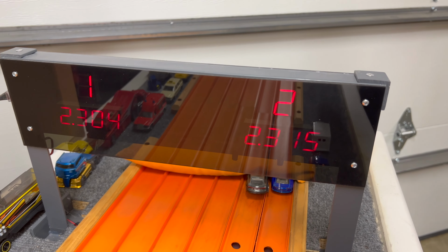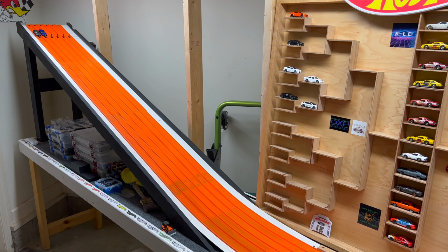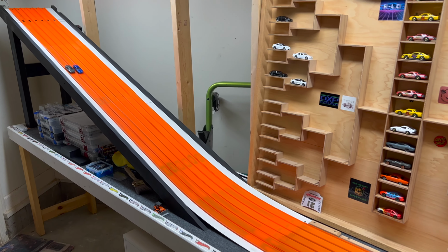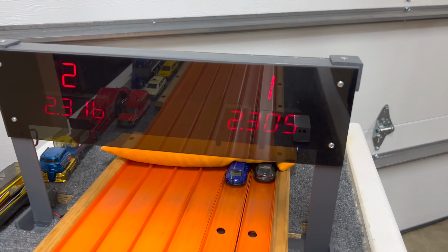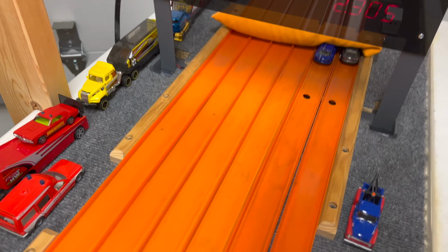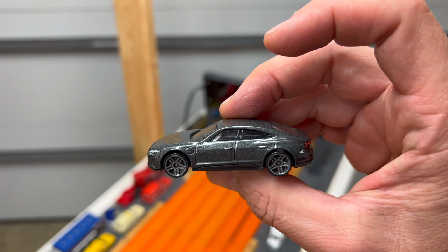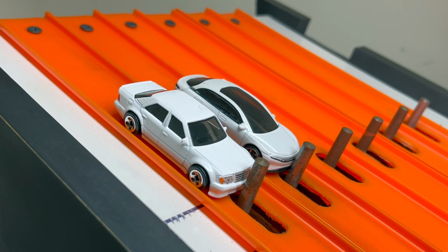2304 to a 2315. And lane swap, the Lambo needs to be a 2304 to go to the final. On your marks, get set. He gets past. 2305 to a 2316. Audi, a little bit slow out of the gates, but he makes it up on the bottom. Next up, we got the Mercedes in lane 1 and the Lucid Air in lane number 2.